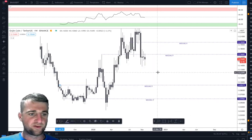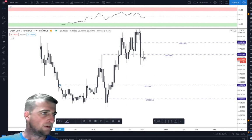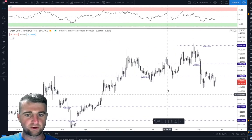So that's weekly. We've got a few levels there. I can't really see anything within this midriff. You could say there's one there, but I'm not going to go into that. Let's jump into a daily time frame. Let's just take a little zoom out first.